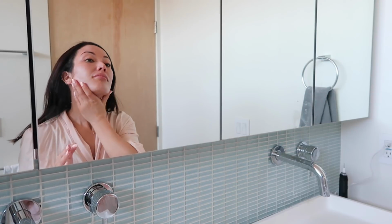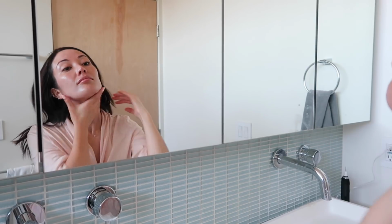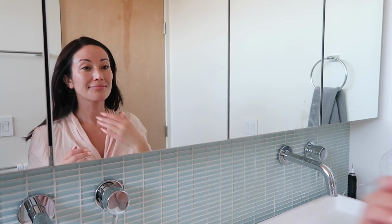It does go on a little bit white when you first put it on, but so far it has turned out totally fine. It turns translucent after it's on your skin, and it hasn't left a white cast on my skin at all or left a weird film or anything like that. And I haven't noticed any breakouts or clogged pores at all from using it. And that is my morning routine.